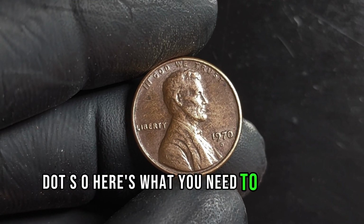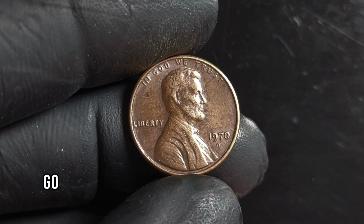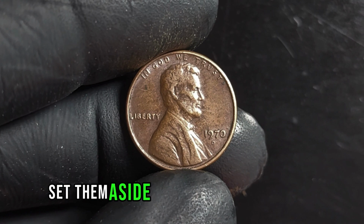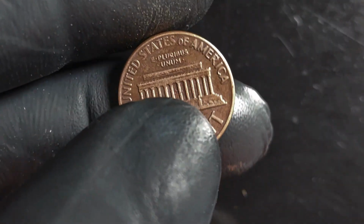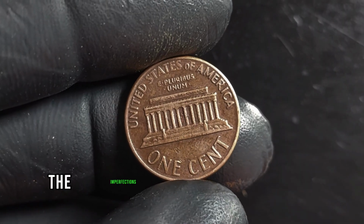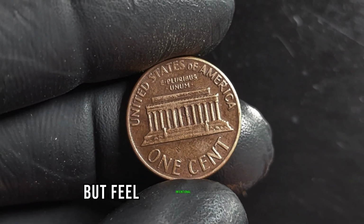So here's what you need to do. After this video, go grab every penny from 1970 that you can find. Set them aside. Grab a magnifying glass. Look for the D mint mark, the double date, the odd shine, the imperfections that don't look like damage but feel intentional.